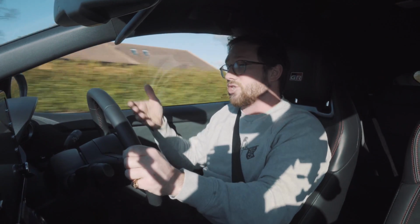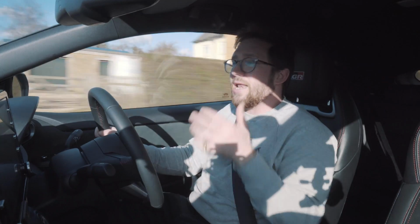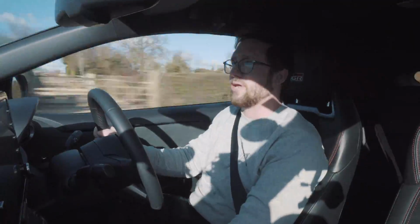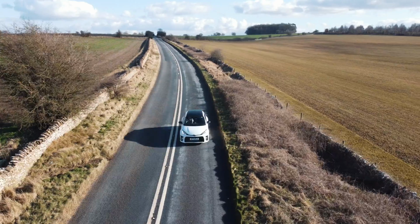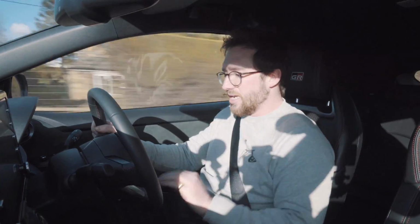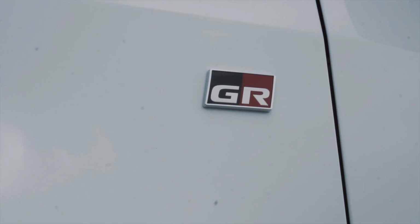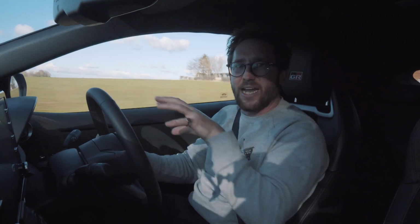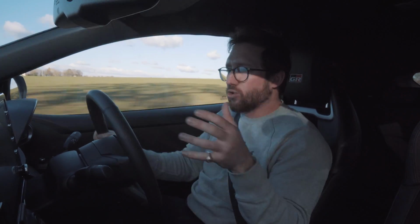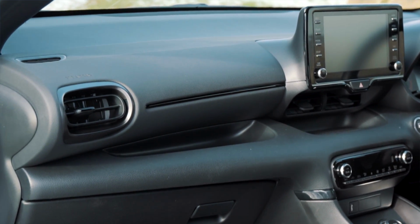Litchfield wouldn't give me the car if they didn't think it was really up to scratch. Now, the second you get in this car, it is just the Toyota Yaris. Let's be honest. Yes, there's a little dial down here that says track and sport and push for normal. Yes, there are certain little GR badges all over the shop. There are things in front of you when you put it into race mode. It goes all red and aggressive and says track and all that kind of stuff. That stuff's all great. But the materials, they are Toyota Yaris materials.